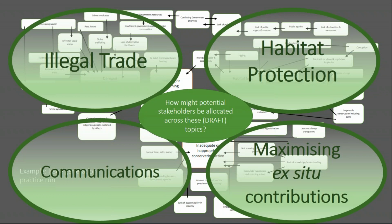And what you're looking for is a good balance of the way that the room would separate. So obviously you don't want a group of 3 working on illegal trade and a group of 43 working on habitat protection, because the 43 are not going to be able to contribute, and the 3 are not going to be sufficiently representative of all of the areas and avenues within illegal trade that need to be addressed. So it may be that when you've looked at how people might fall out, you need to go back and look again at who's on the list, whether there's any tweaking that needs to be done.